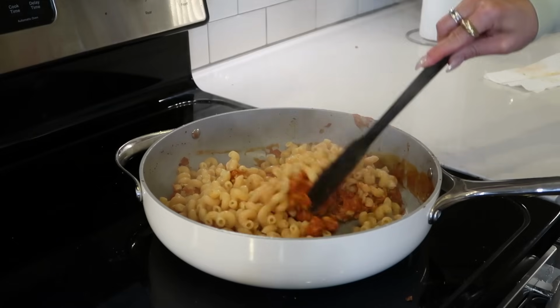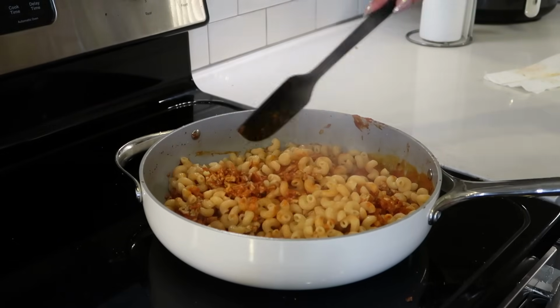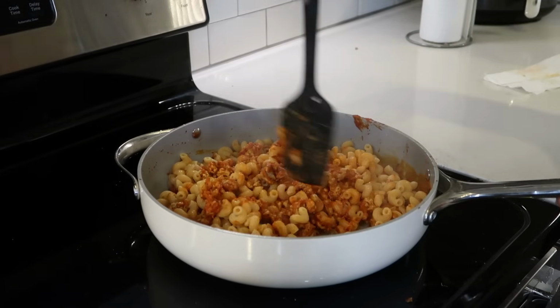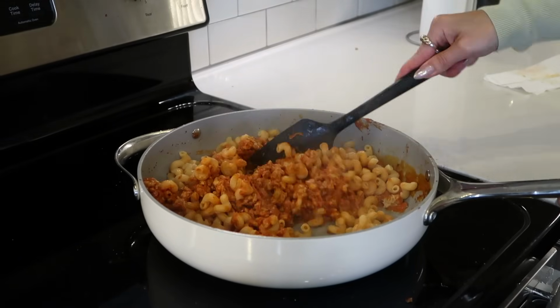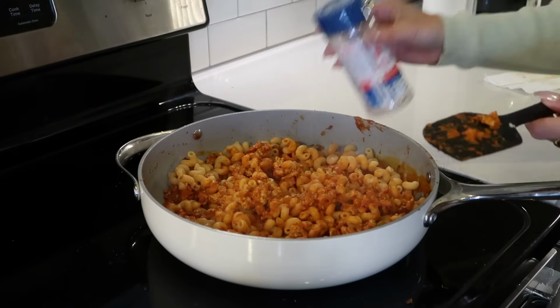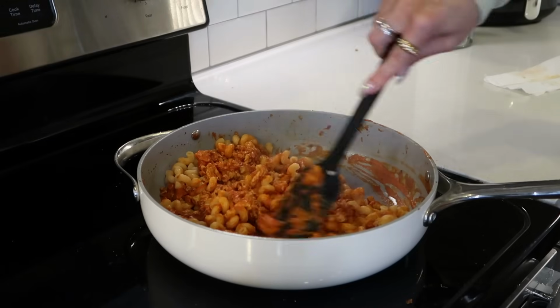While the pasta's cooking, I'm just draining the broccoli and waiting to integrate everything. You can also use any kind of pasta you like. I just happen to have the macaroni from Banza. And now you can pour the pasta into the sauce dish and begin to integrate that together.